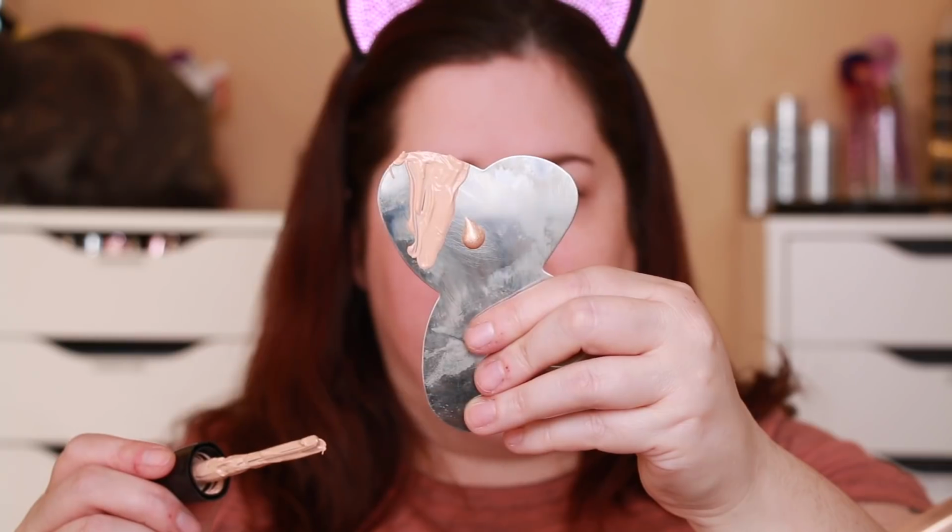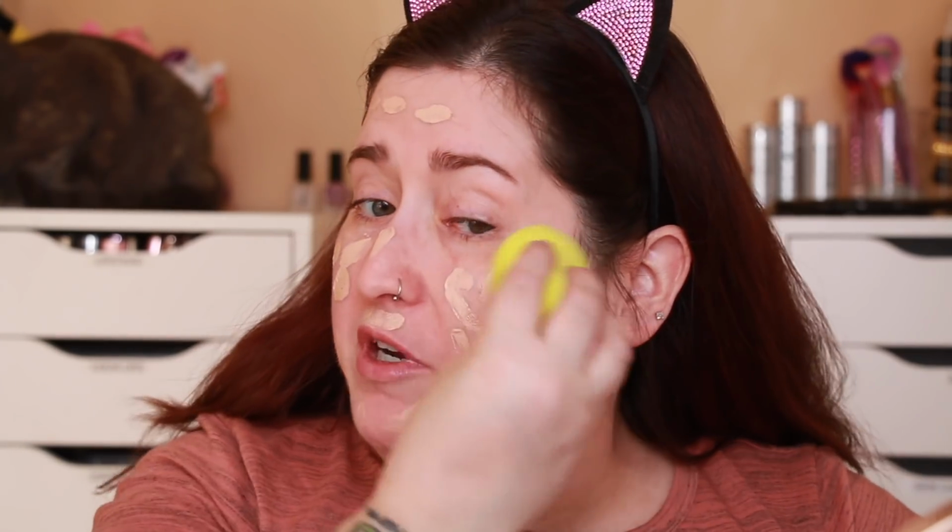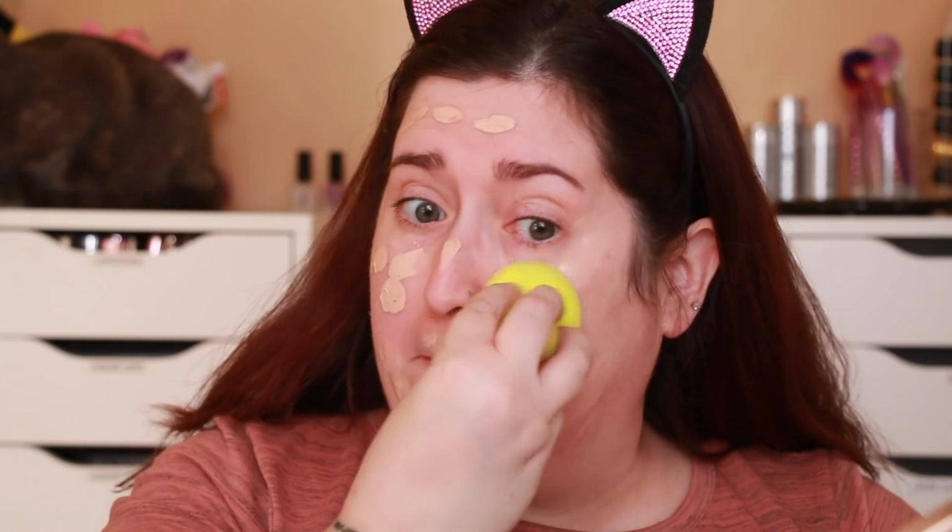All right, we're gonna try mixing this together. Mix it up. This definitely has some scent to it. It smells like clean, kind of like, I don't want to say cleanser because that sounds bad, but it smells like, you know, your nice facial products in the morning. I don't like fragrance in my makeup very much, though.